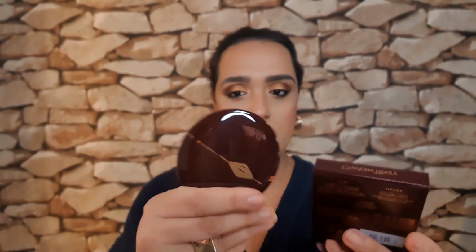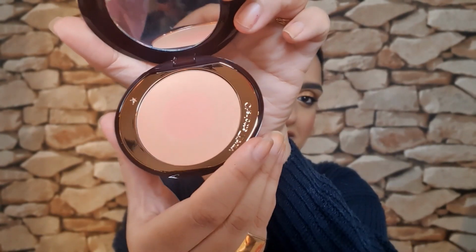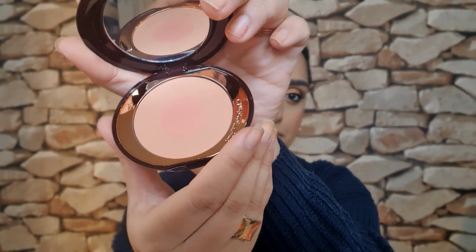Oh wow. Oh, this actually just fell out. Oh yes. This is the Cheek to Chic Swish and Pop Blush in Ecstasy. Now, this is a lot lighter for me than I wanted, but I actually wanted to try this because of the pop of pink.